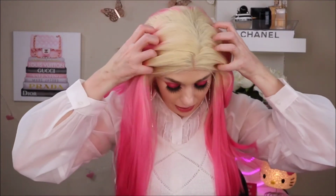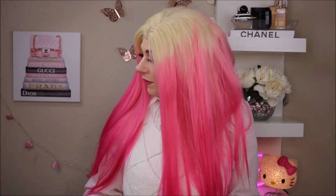Yeah, I probably just need to thin it more and then maybe pull it back. Okay. I like the blonde and the pink mix. What I love about wigs is that I've always wanted to try different colors and styles, but I couldn't because of either school or work, and this allows me to do that.